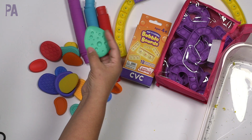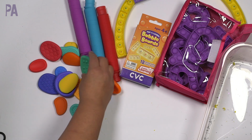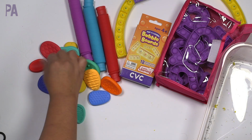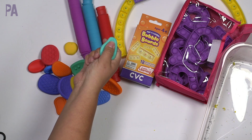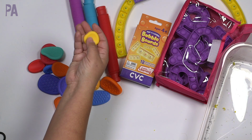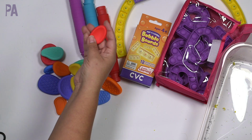So I love all the different textures. We got bumpy, we got lines here, scales, and all kinds of fun things to explore. These would be great to put into a sensory bin too, to explore and find, or also just great standalone. I think the smooth one might be my favorite, or even this red smooth one too.